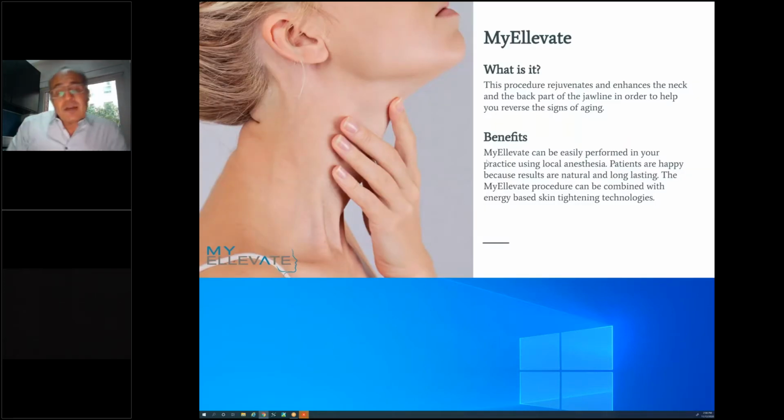The next solution is a neck solution. Everything we've talked about so far is really good at folds and the forehead, and the Silhouette lift is really great at the cheeks. It's okay for the neck. It's not great for the neck. So for a very long time, we were missing a really good non-surgical device for the neck.